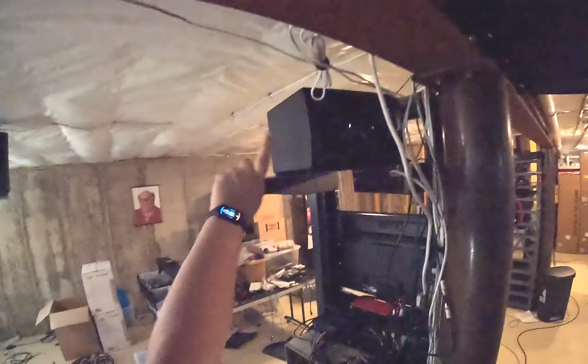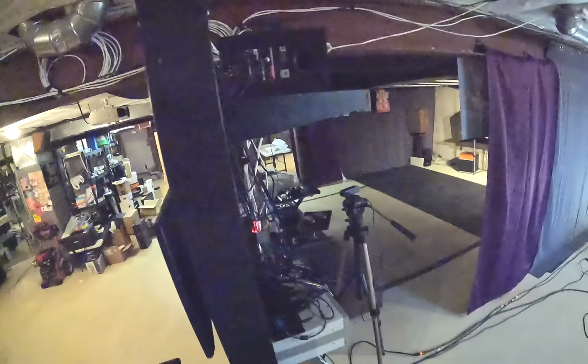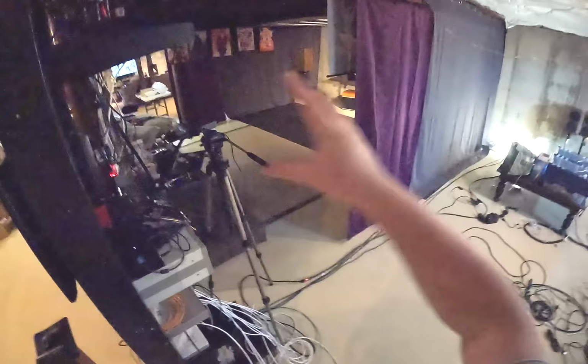Here is a JBL LSR-305, not a 305P, an LSR-305, the older one. And it sits up here on a shelf running, and it is hooked up to the headphone out on my little microcomputer here, the little Lenovo. And when I'm in Discord or Ventrilo, which is mostly Discord nowadays, that's where people speak out of. I sit there with a little microphone, and my friends talk out of a single point speaker.